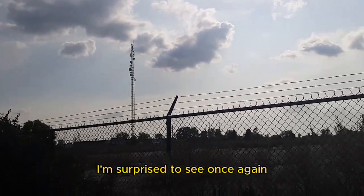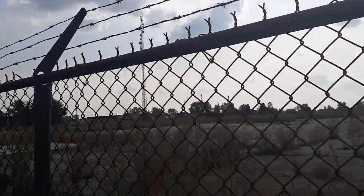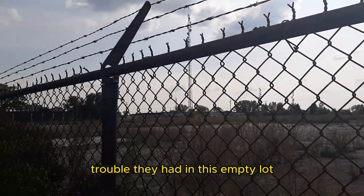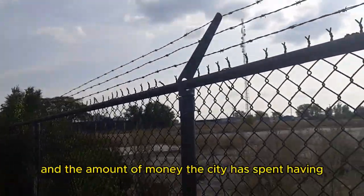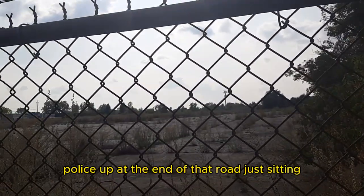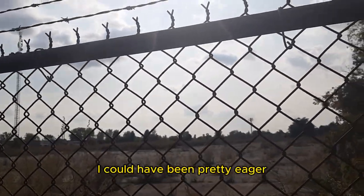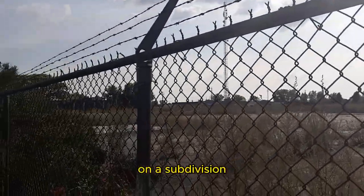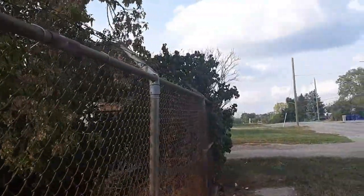I'm surprised to see, once again, still nothing happening over here. I would have thought with all the trouble they've had in this empty lot over the last couple of years, and the amount of money the city has spent having police up at the end of that road just sitting, that they'd have been pretty eager to see work start in there on the subdivision. That's what I would have thought. Who am I?